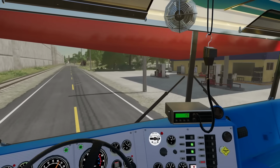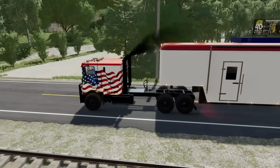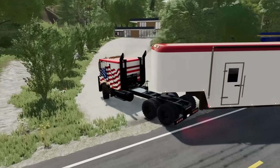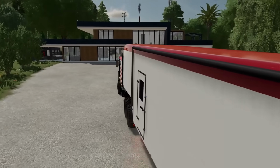All right, we're pulling into the mansion right now. It's a secret driveway. You can't see it from the street, but as soon as we go up the driveway, you'll be able to see it. Check it out. Here it is. Look at this place. Wow, very nice looking house. So I guess we could just pull up into the driveway.